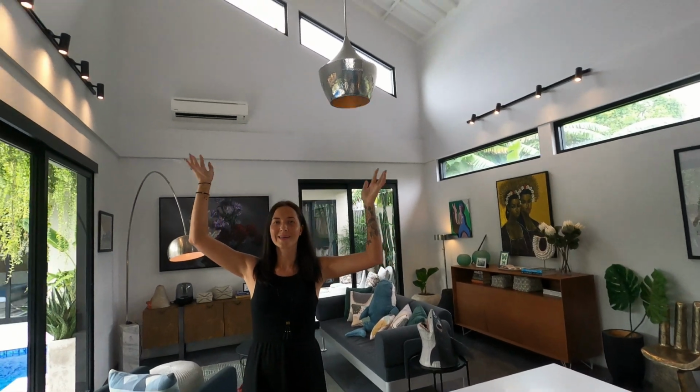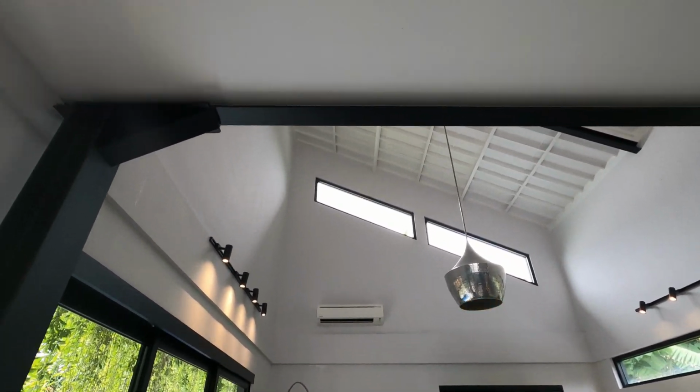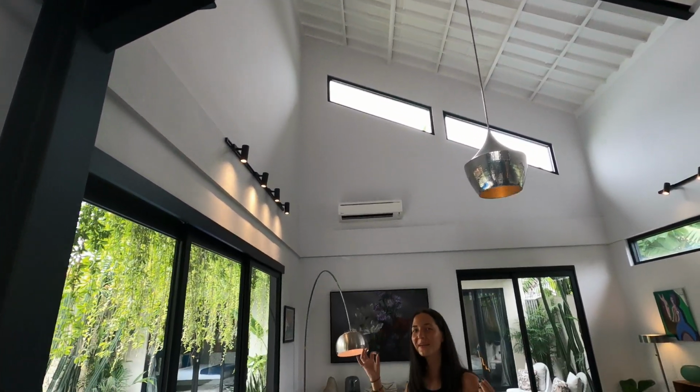Yeah, and look, white walls. How high are the ceilings. It's even higher over there. Yeah, it's very, very airy. As you know, we like airy and large spaces.